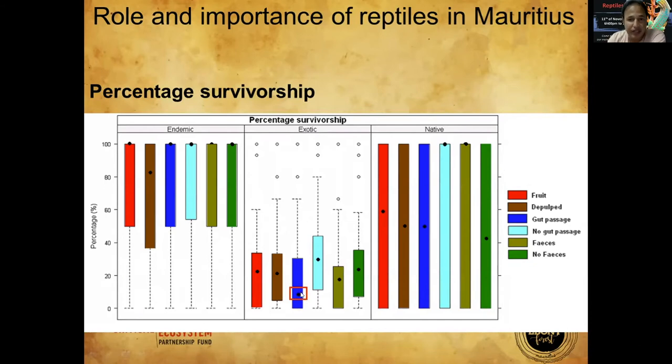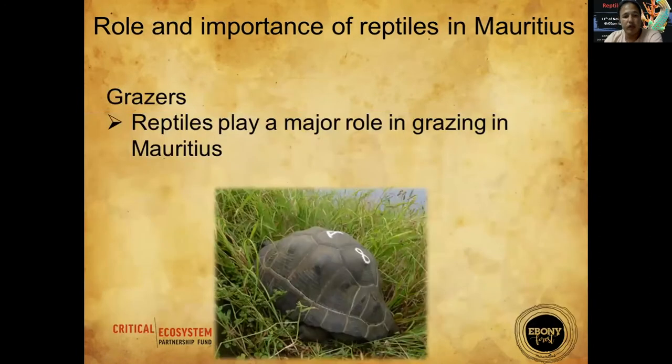I didn't have time to investigate that more, but all I know is that when Telfair's skinks ingested native seeds, there was usually a positive effect. And for the exotics, sorry, there was a negative effect because the survivorship decreased. So reptiles also played a major role as grazers, but that was mainly done by tortoises.